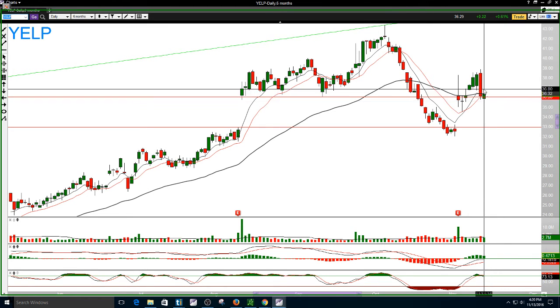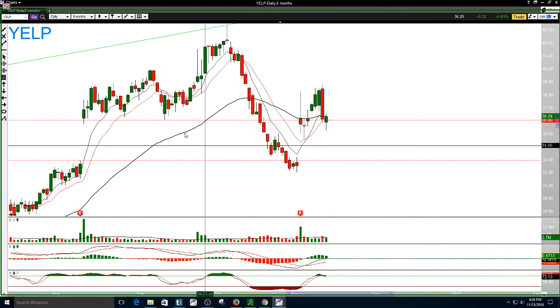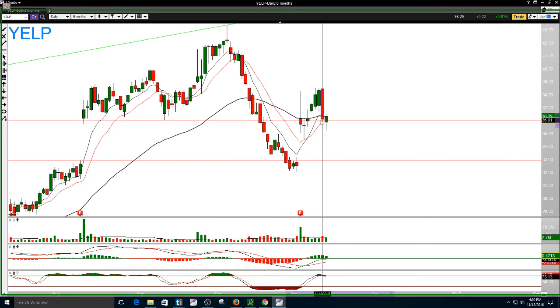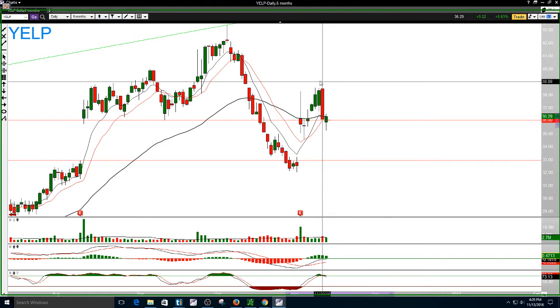Now that it's consolidated a little bit, I'm going to see if we can get some support from this range over here, and try to make another move to the upside and take out this 38.85 peak right into this range here.